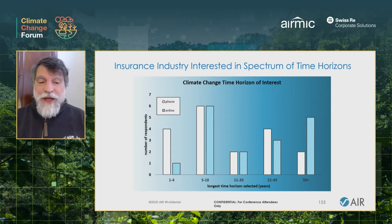So being able to quantify the risk from climate change, not just on very short timescales of 1 to 5 years or 5 to 10 years or even 10 to 15 years, but on longer time horizons, say of 20 to 30 years and even beyond towards the end of the century, we're finding that clients are having a growing interest in that. So I'm going to talk about a few ways to address or quantify the impacts from climate change across the spectrum in about 5 minutes.